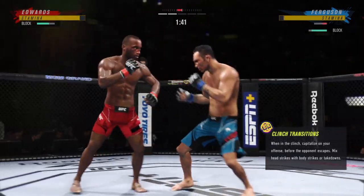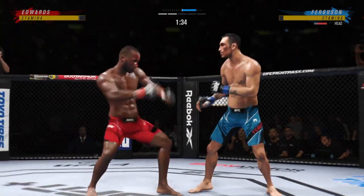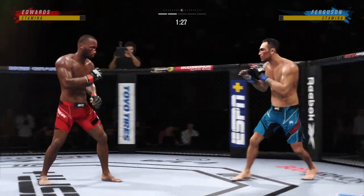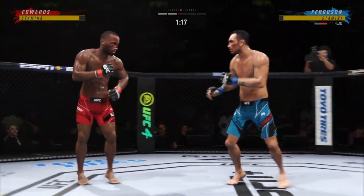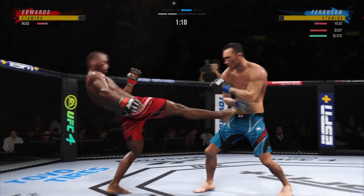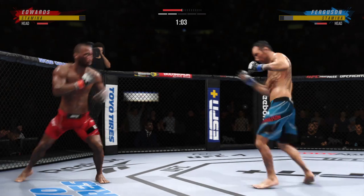Well, he's really picked up the pace here in round two. Much more aggressive now here and starting to find himself in the pocket. Edwards gets caught with that punch. And he landed the right hand there. Look at how he turns his hip into that leg kick. Oh, beautiful jab there from Leon Edwards.